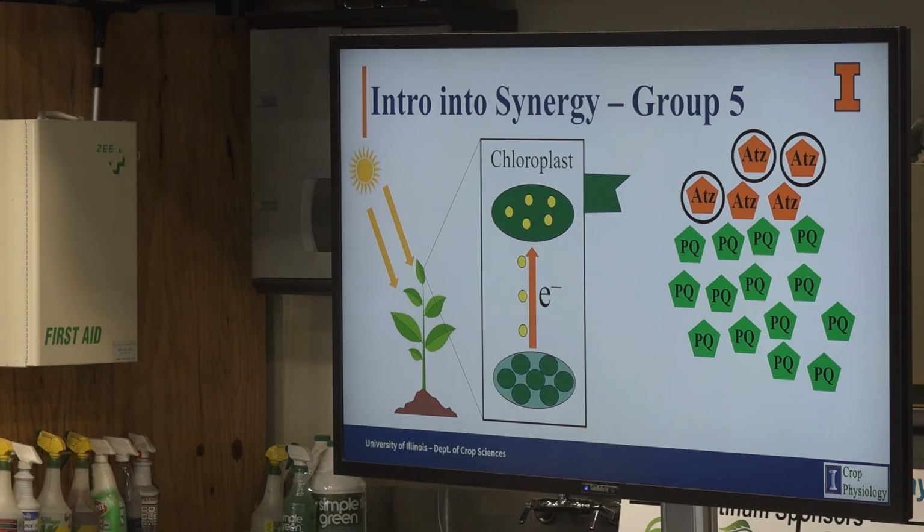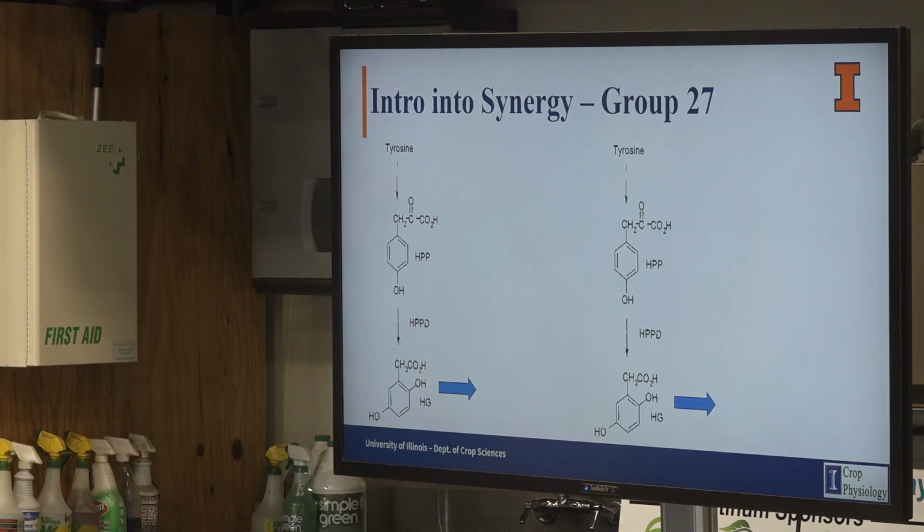So now instead of a 2 to 7, which maybe it would have worked, but now we're running a 2 to 11, a 2 to 15. That's not a good ratio. That plant will survive. In comes the synergy.